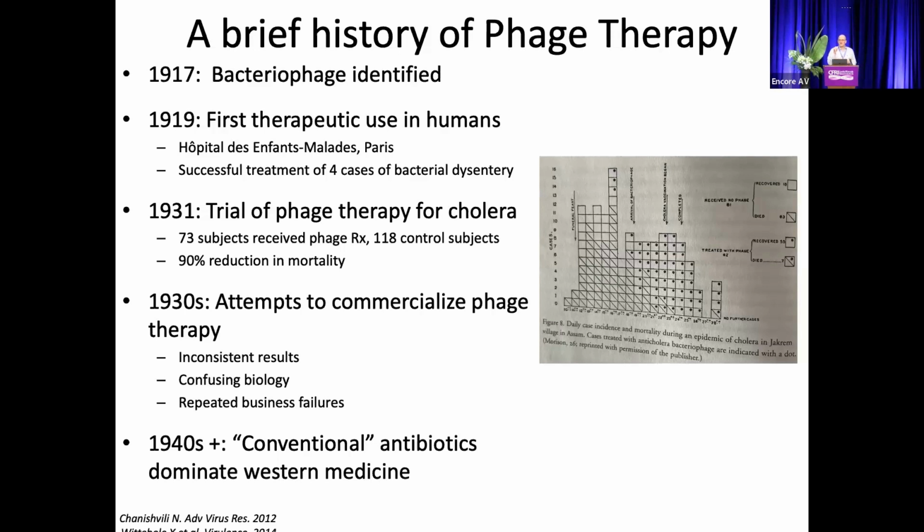There are lytic phages and lysogenic phages. Purifying these things wasn't something they could do. And they had some problems that I think we're just starting to be able to address today from the perspective of host range and things like this that we'll talk about. The other thing is conventional antibiotics really took off starting in the 1940s, as many of you guys know, and that sort of moved phage therapy to the sidelines of antimicrobial medicine.